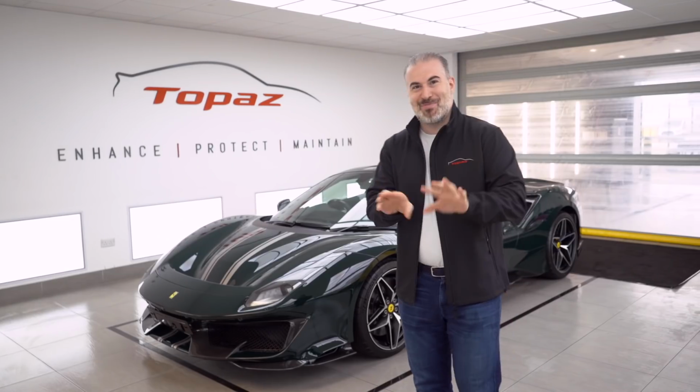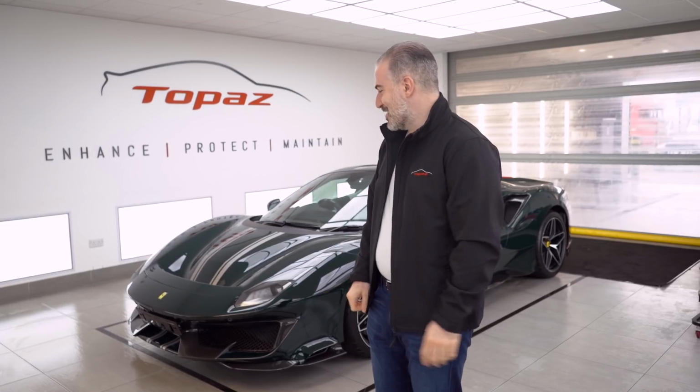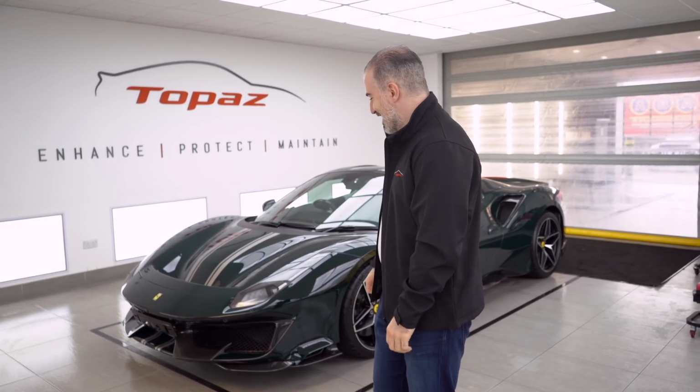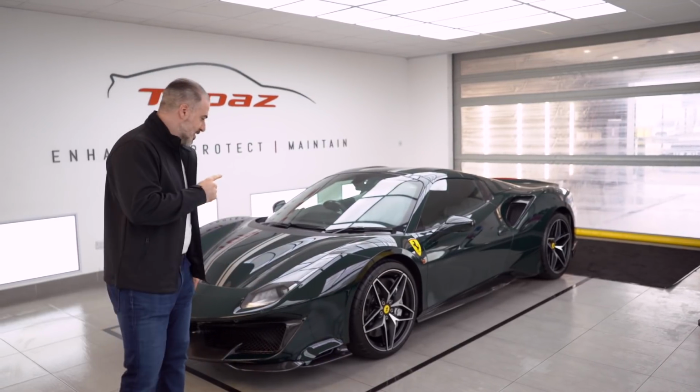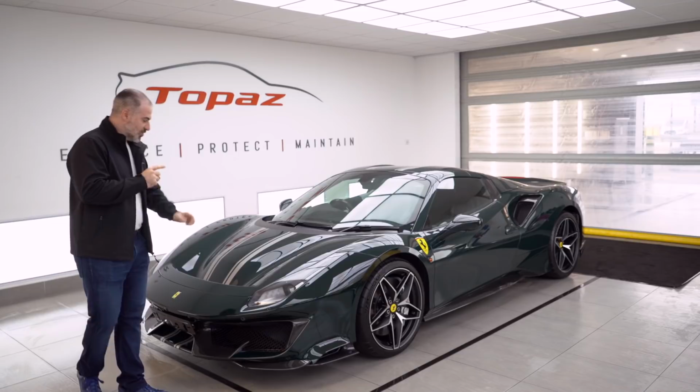So I wish we had them next to each other. It would have been an epic standoff with the two cars. But yeah, unfortunately, different timing. But anyway, let's have a look at the car. Let's go through the details again of exactly what happened, just to remind you guys.